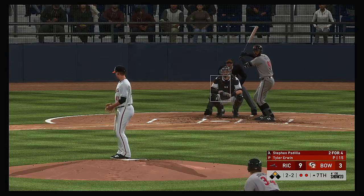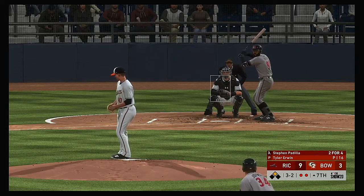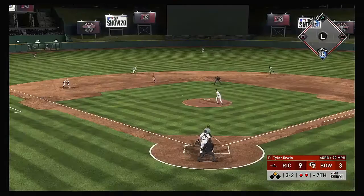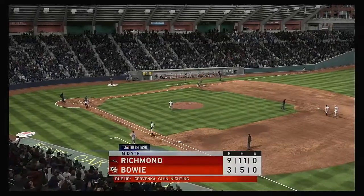Usually gets a ton of swing and misses. Nice layoff right there. Fight for another pitch. Full count. And it's up to a 3-2 full count now. Ground ball sent back up the middle. Throw to first will get him easily, and the side is retired.